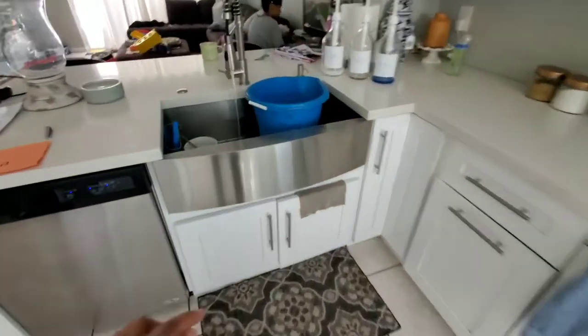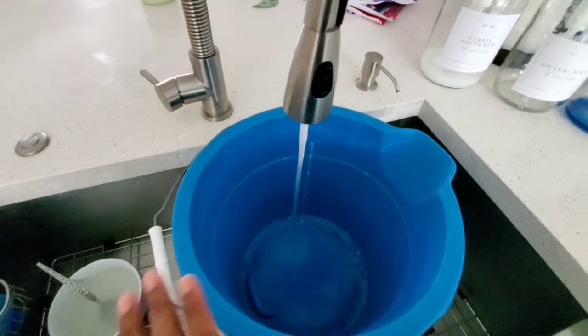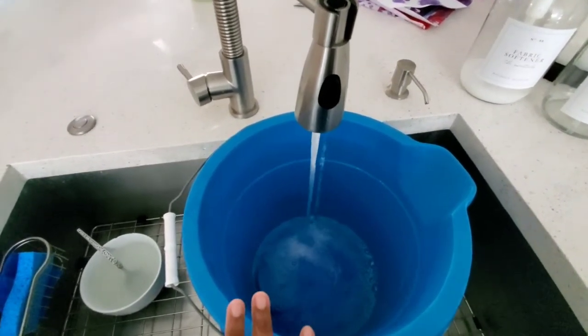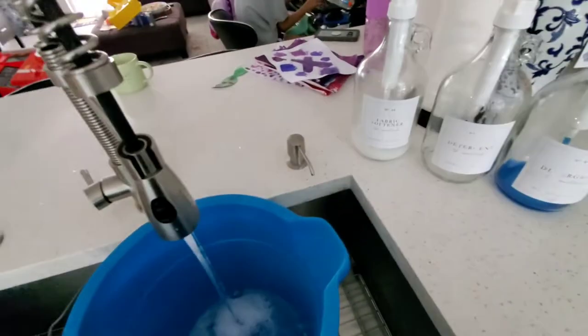And here I just have the water warming up, which is hot now. I'm putting some hot water mixed with a little bit of Dawn dish detergent and some Fabulosa, and I'll be using that to wipe out the shelves and everything in there.